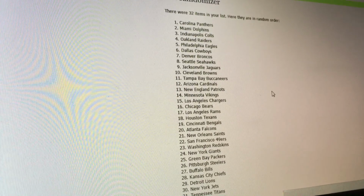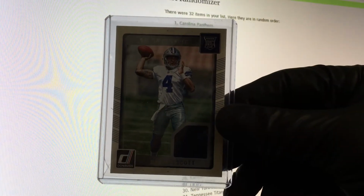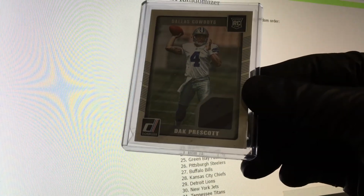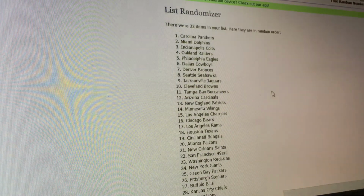That's going to go to the Carolina Panthers, owned by William C, my eBayer. There you go, sir. William C, I apologize for any issues, my friend, but you are going to walk away with this Dak Prescott jersey rookie card right here. That's for you, brother. Hope you join my next breaks.